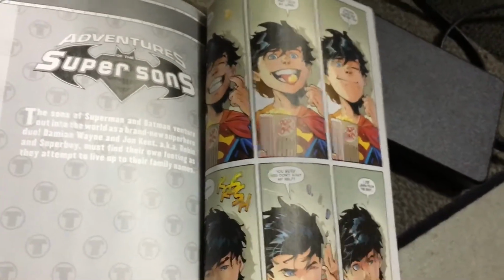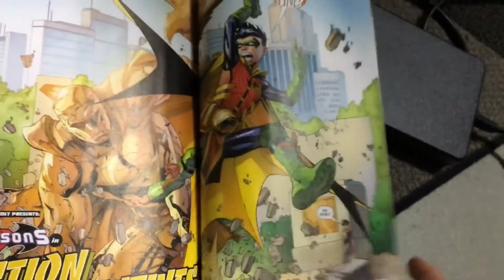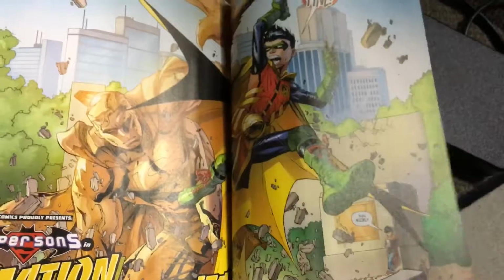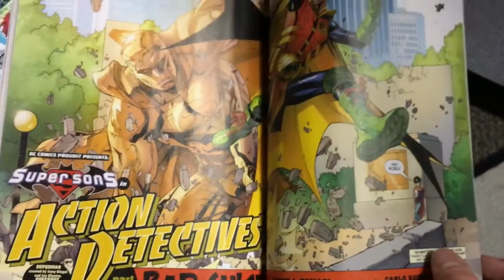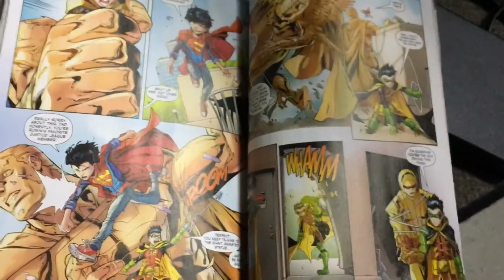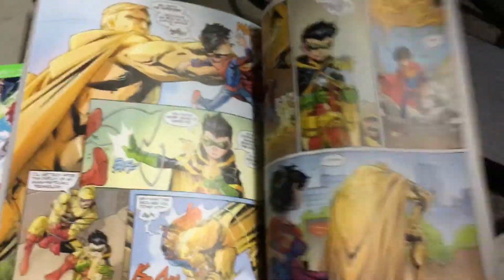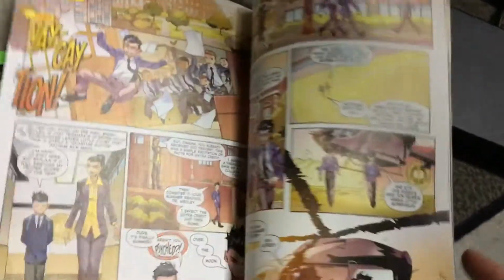They also reprinted Adventures of the Super Sons. I think I reviewed this when it came out in floppy format, so I won't restate all my thoughts here, but Super Sons was great. I didn't like Damian Wayne, and it just had the bright idea of putting Damian Wayne in a team-building situation with Jonathan Kent, the son of Superman, where Damian Wayne was a little bit the smarter and more bullying of the two, and Jonathan Kent was a bit more the naive, innocent, and sweet of the two, which was great.